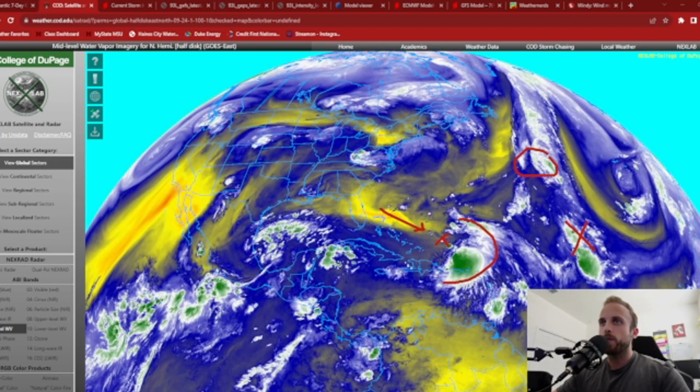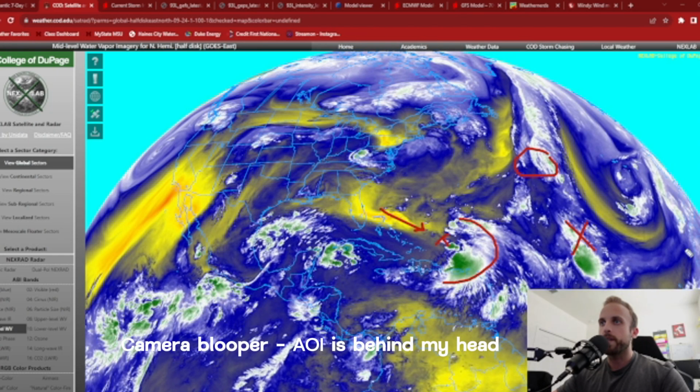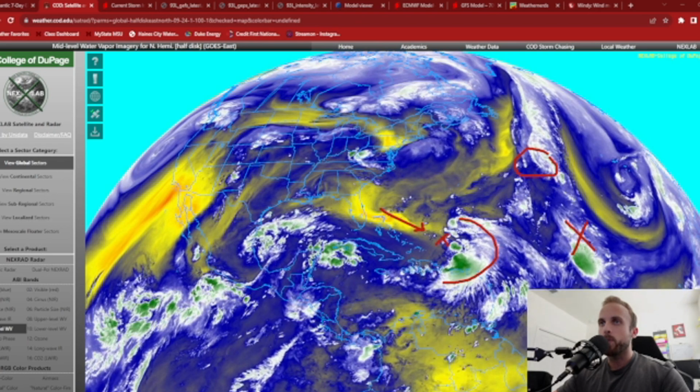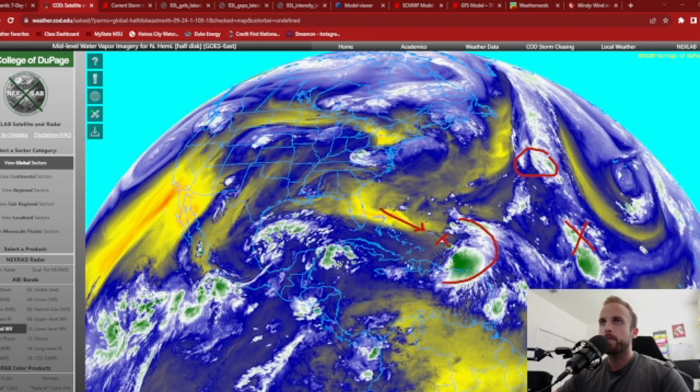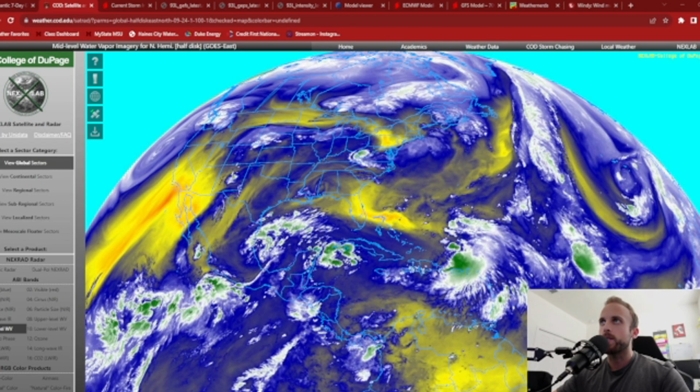And just off the corner of the screen, I'm going to use the yellow ink to highlight it. There is our new area of interest coming off the African continent into the MDR with a good amount of moisture to work with. So we may even see developmental chances go up with that system as we go through the weekend and into early next week.